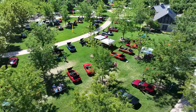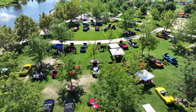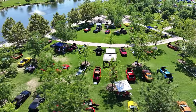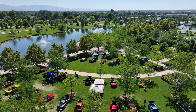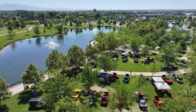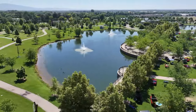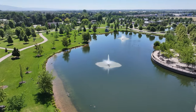Okay, I am down to 41% battery, so we're in good shape there. Yeah, this worked a lot better. I think that worked out pretty good. Okay, I'm gonna pick that camera up. We're gonna go back over the pond, straight forward and get to the other side again.